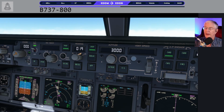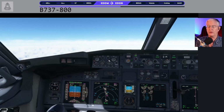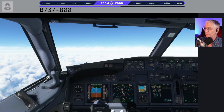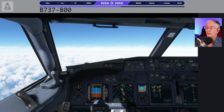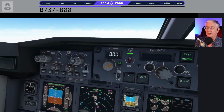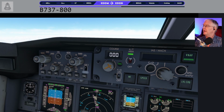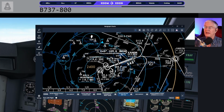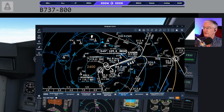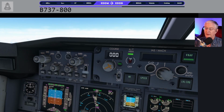Later we could go and worry about our actual arrival, but I'm a little late. Okay, inbound course. The inbound course on the ILS is going to be 245 degrees. That's the number right here by your ILS frequency. So 245 degrees. Let's put that in. 245 degrees. And then the last thing is going to be minimums.